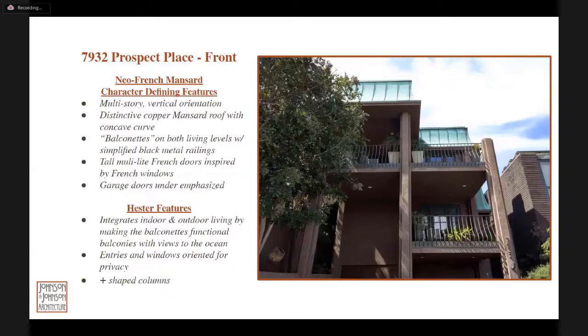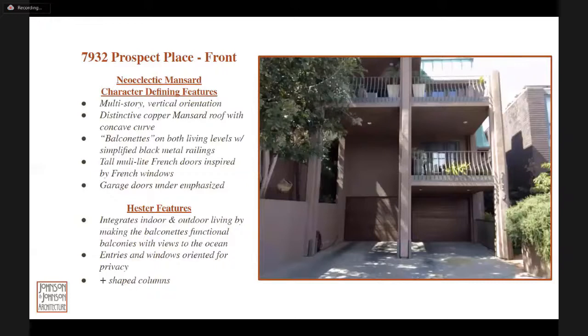So another view of the front, this time with the garage. Here we can see the garage doors, which are underemphasized, which is appropriate because, of course, garages are not part of the Paris streetscape. We also see a number of Hester's own defining features. Integration of indoor-outdoor living by making those balconettes functional balconies with views to the ocean. Entries and windows are oriented for privacy. As you can see, there's no front door on the house here. And then these plus-shaped columns, I spotted them in some of his earlier work. I don't know the frequency with which he used them, but this is definitely not the first time they show up.